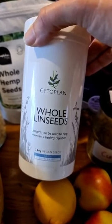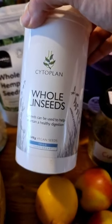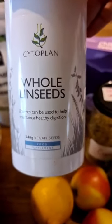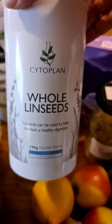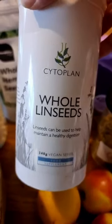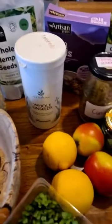Linseeds are really good soaked and just swallowed whole. They act as a really good exfoliator for your bowel. So they really help to grab fecal matter that can be a bit compacted in the colon, and helps to grab that and get it out of the body, eliminate those toxins.